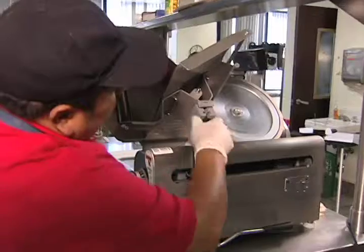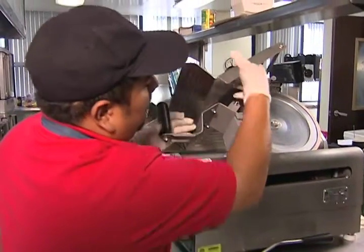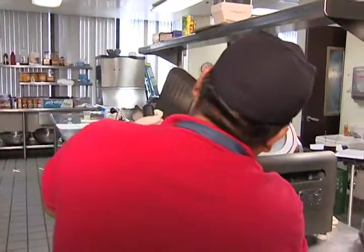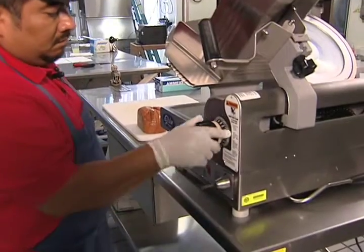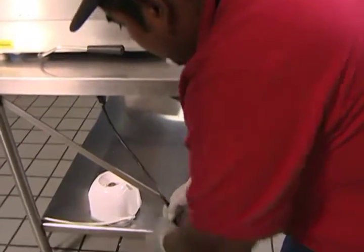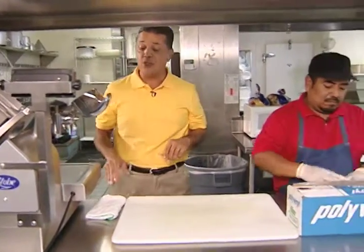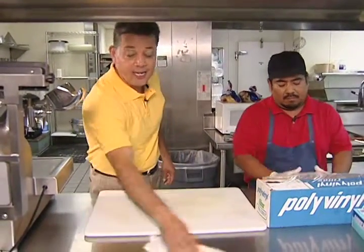Before you use a slicer or any kitchen tool, make sure it's in good condition, including checking the machine guard. When you're not using the slicer, make sure the blade is locked by using the locking features. Check that the power cord isn't frayed or near water. Make sure your slicer is stable on your work surface so it doesn't slip while you're slicing. And make sure that your work area is clean and free of clutter so you don't slip either.